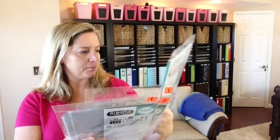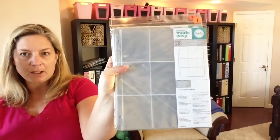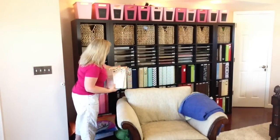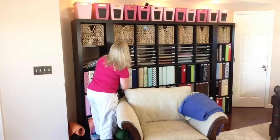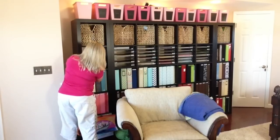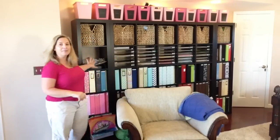They are like 6x12, and then I bought the baseball card size ones. So I bought a bunch of those too, and those will also go in a binder while I'm waiting to put them somewhere. But for now, I'm just going to put them... Nope, they're not going to fit there. I'm just going to put them on top of where I keep my completed layouts. Yeah. Stuff out. Oh my goodness, so much stuff.